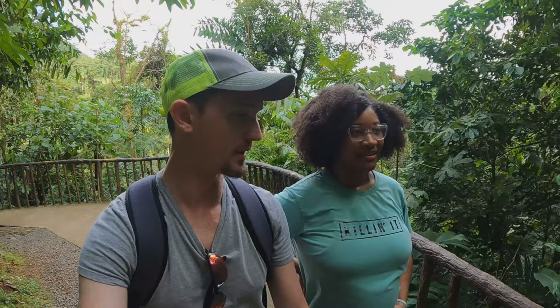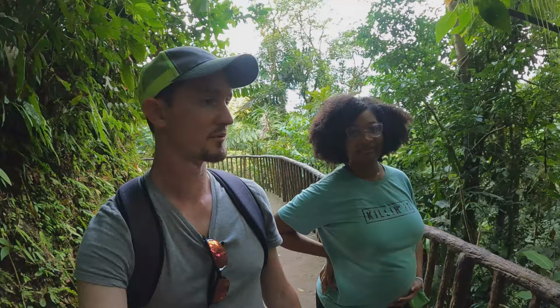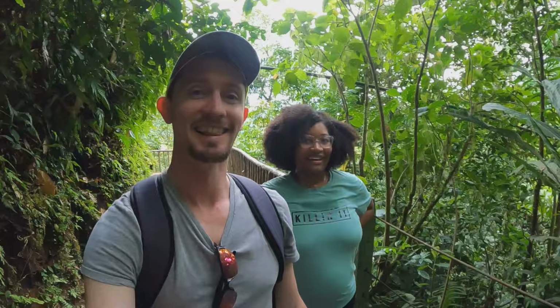We were just discussing a minute ago the benefit of having a guide on these trails, because we were in Manuel Antonio National Park a couple weeks ago, and we had a guide with us, and the amount of wildlife that she could spot and point out was amazing. Yeah. We've seen so much wildlife, and I don't think we would have seen any of it if we were there by ourselves. Like today. There's gonna be a lot of wildlife here. I'm sure there is, I hear it. But no, we haven't spotted it.